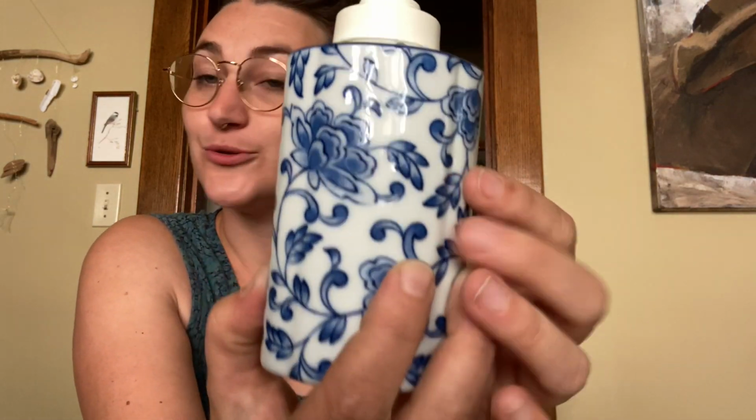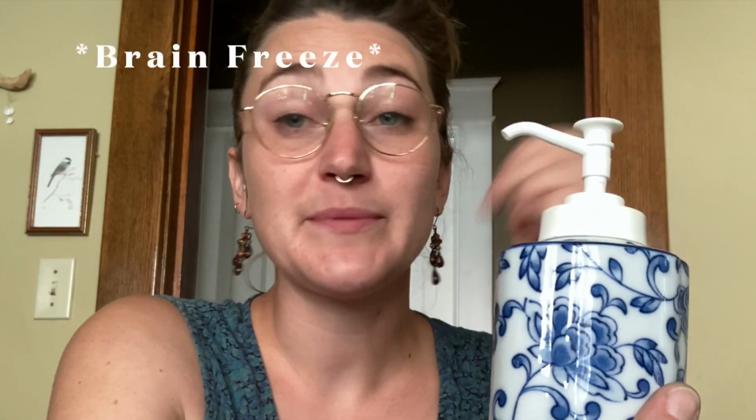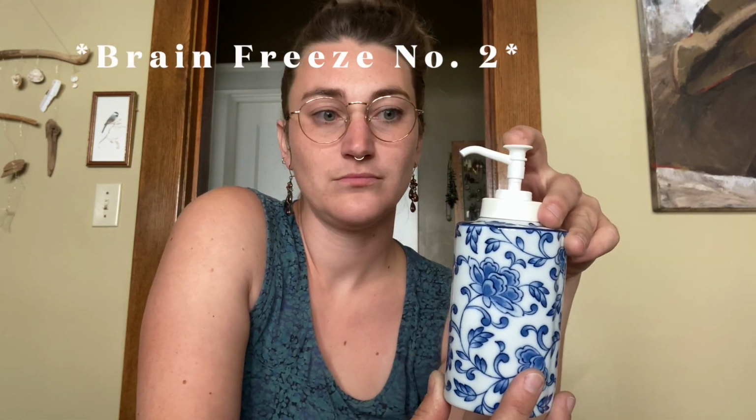I got this really cool soap dispenser. I think it's more for bathroom soap. I love the blue. It's my blue. I love this floral pattern. I'm kind of envisioning this as my kitchen soap. I've been on the lookout for a pretty, what is this called? A pretty dispenser for soap. So we're gonna give this one a try.